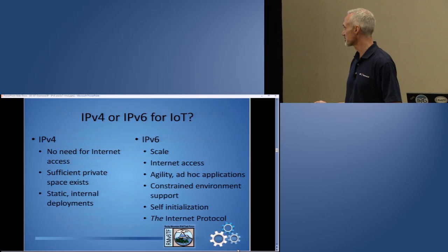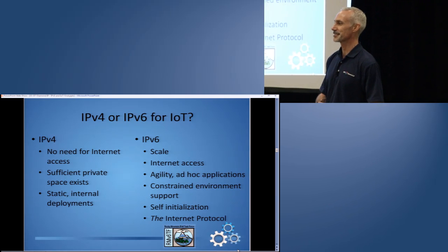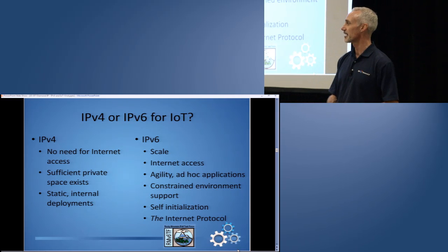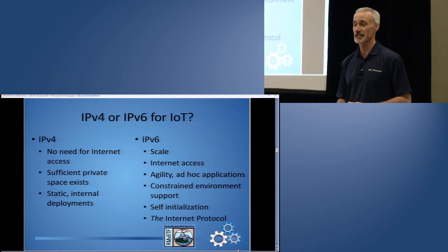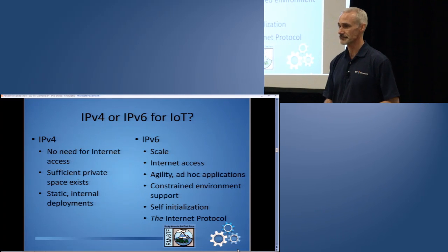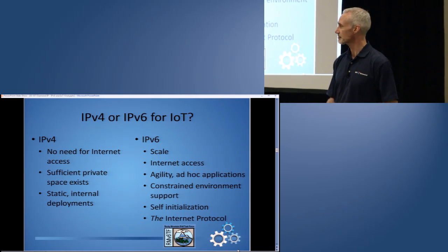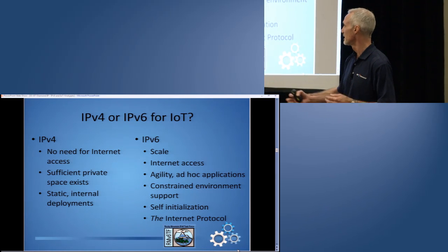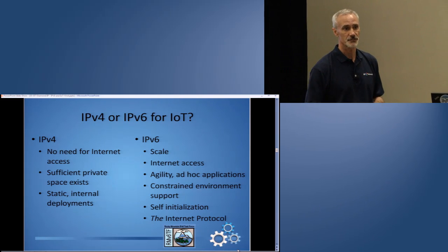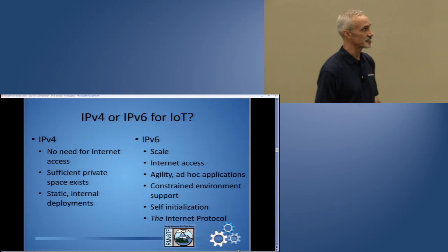So just in all fairness, I have to bring up the case for possibly clinging on to IPv4. There are organizations out there. I think a lot of the discussion so far has been around the early adoption of IPv6 among enterprises for various reasons. And I think an IoT type deployment could apply with IPv4 in environments where you have a perhaps limited scope. Perhaps it's a manufacturing facility, for example. Sufficient private address space exists so that if you've got enough IPv4 space, there's no internet access required. And also static deployments where it's a fixed kind of implementation.